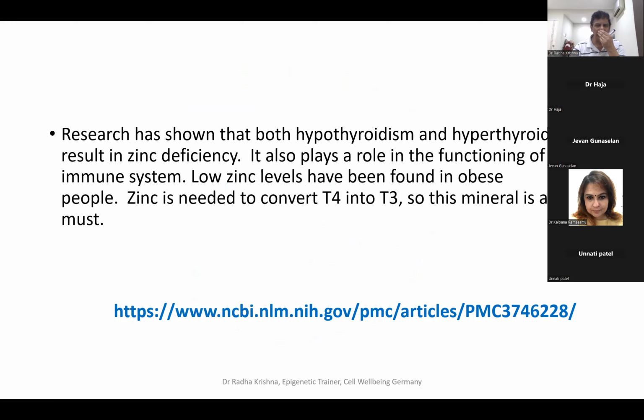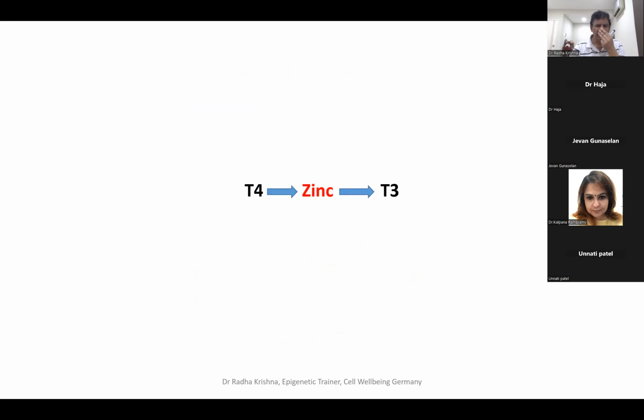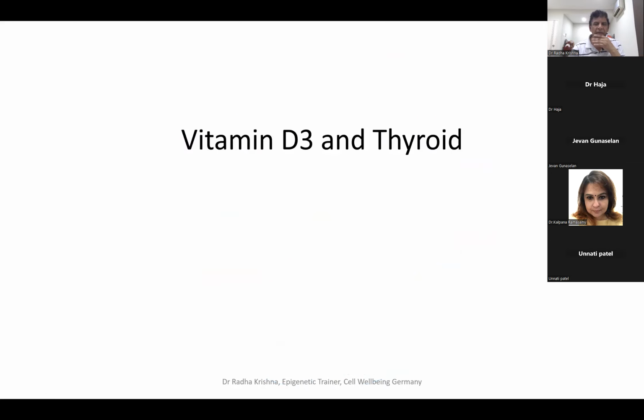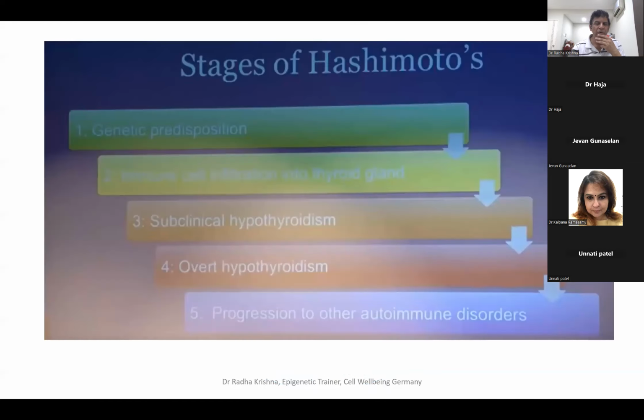Zinc and thyroid, same thing. Next, zinc. Can you see zinc and selenium at the same time? Hypothyroid. Calcium means basically this patient is having lead toxicity. The lead toxicity is blocking the thyroid hormones. So no matter how much hormone you give, they will feel good at the moment, but the moment you stop the hormones, the patient will become hypothyroid again or may have other associated diseases. T3 is an immunomodulator.